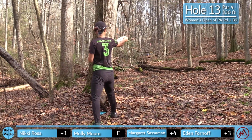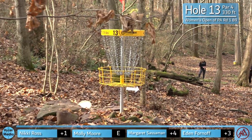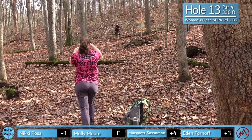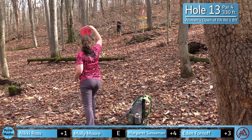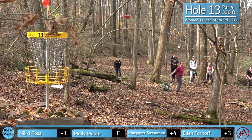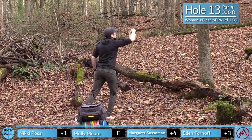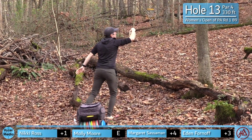Looks like Nikki is a little tight to this tree here. We'll see how she can throw this shot. And again, it looks like she's trying to throw it in too. It looks like she gets caught up. Thankfully, those rocks can spit the disc out if you do miss the basket. Oh no. Maggie threw it out of her hand. She was a little bit offline there. Catches a tree.